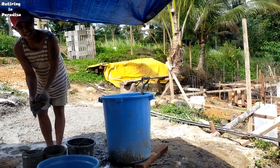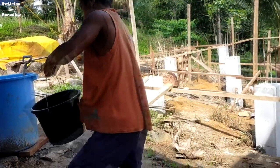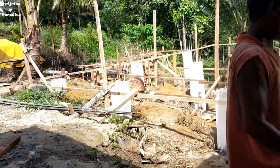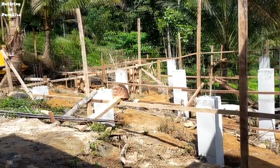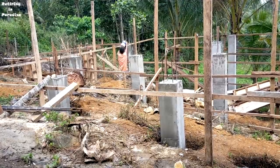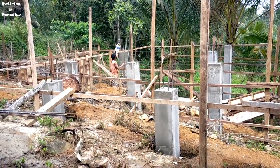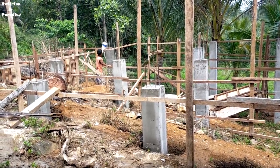Okay, we've done the last two piers, all concreted. So everything's been concreted now, guys, so this is pretty good. We are going to move soon to the next step, making the septic tank and preparing all the timber. That's it. Let's keep it damp before we go home.